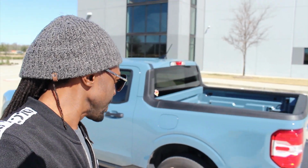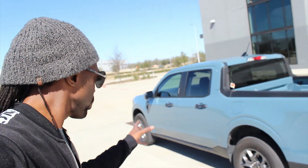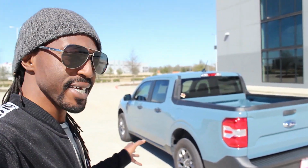So right out of the gate, this new truck here from Ford, it slots below the Ford Ranger. So it's a smaller truck than the Ranger. This truck right here, the Maverick, it sits on the same platform as the Bronco Sport. So that gives you some point of reference as to the size and capabilities of this truck. So that does mean that this is going to be a front wheel drive truck. That might actually be the first of its kind as far as I'm concerned.